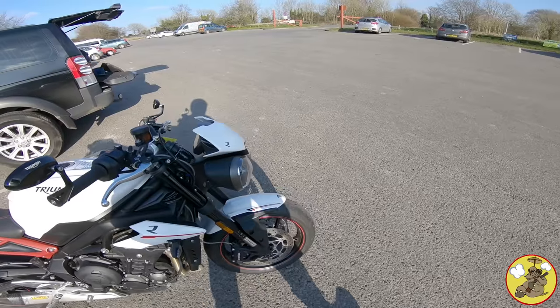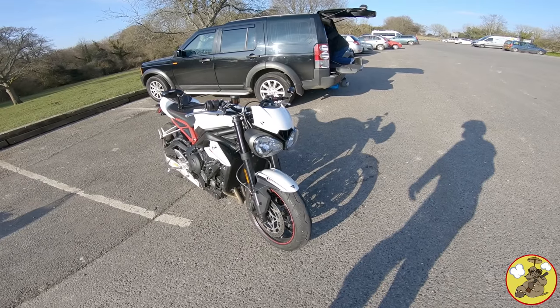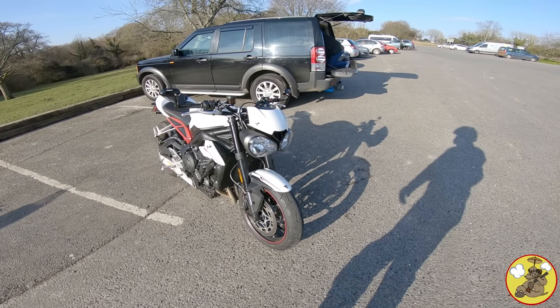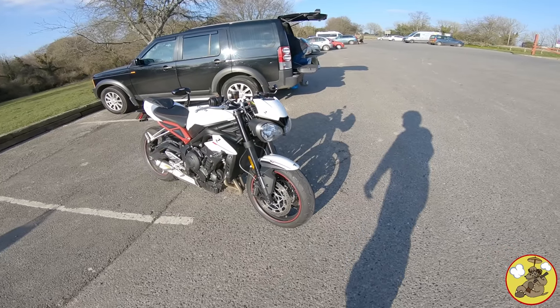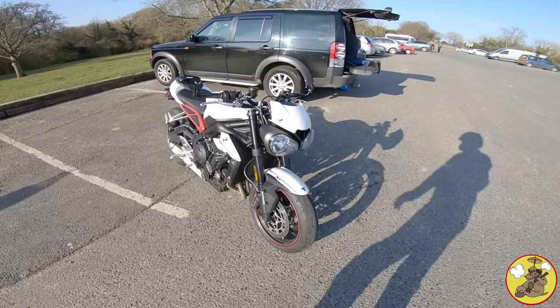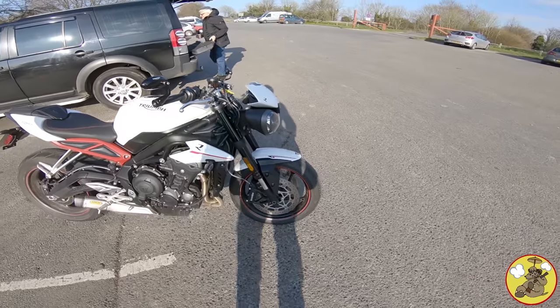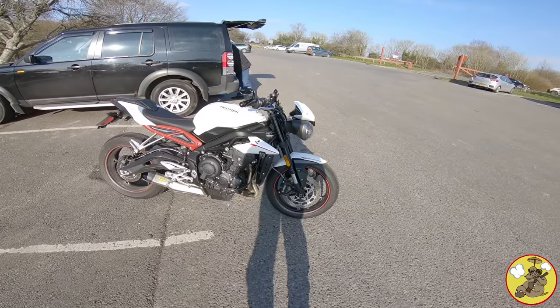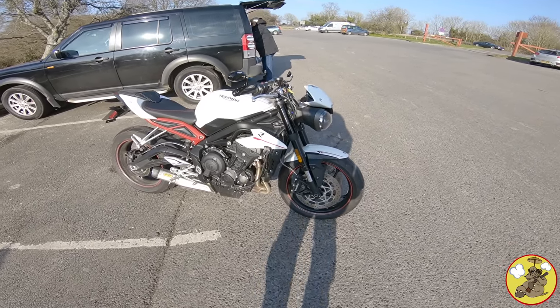I really don't like the headlights on this. I much prefer the old ones, the chrome twin bait style headlights. It'd be awesome if they gave that as an option where you could take these off and have something that gives you modern illumination, like these ones are probably going to be doing, but have the classic styling. But I guess Triumph don't want you doing that because they don't want that look.